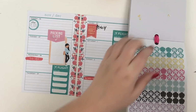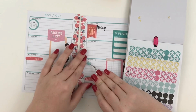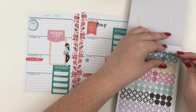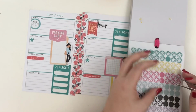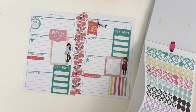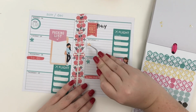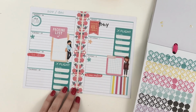I'm going to finish up by putting some asterisk stickers down as bullet points. It's what I normally do to finish off a spread. Adds in some color, kind of helps even things out and just gives it kind of a finished feel to it. So I'm just going to add those in a few places and then we'll be done.